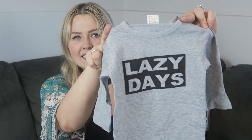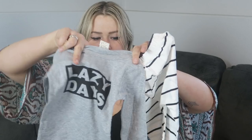Next thing that I got, this was actually an outfit that my mom got for Riker. So this is probably closer to this fall. But a cute lazy days shirt. I'm sure you guys have seen this on Pinterest. There's this lazy days outfit. So cute with the striped pants. Definitely once he gets closer to one, I'd say this fall or even this winter. This seems really long, but then again, they grow really fast and you never know.